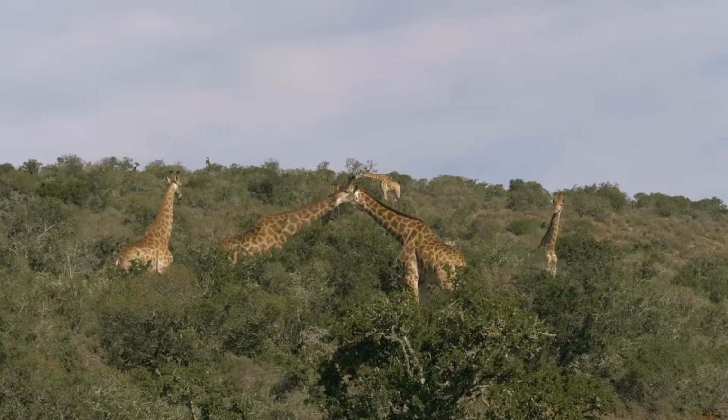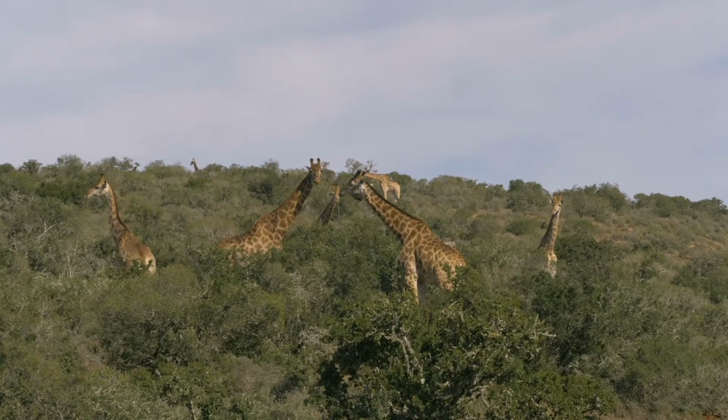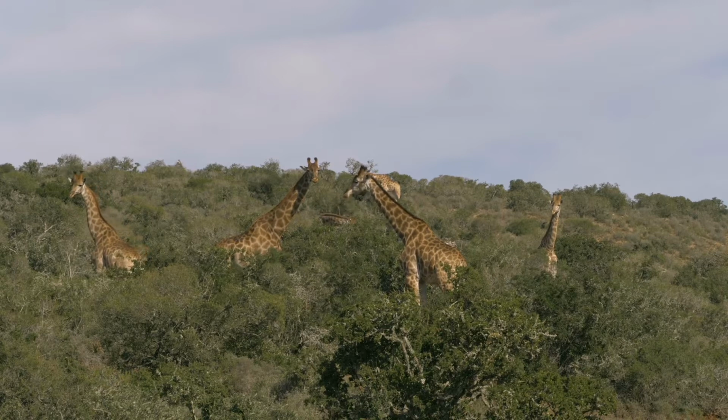So this looks mainly like a breeding herd predominantly. You can see it's mainly all females here and youngsters.